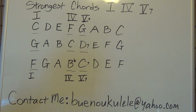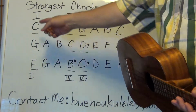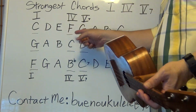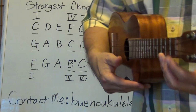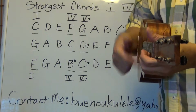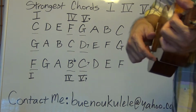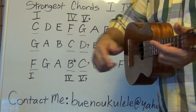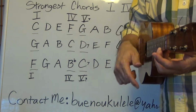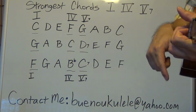But getting back to this, it's very important that you know your 1, 4, 5 chords and have a very strong and definite sound. For instance, in the key of C, I'm playing a C, F, and G. I'm just doing a basic strum: C, F, and G, coming back to C. So that's a 1, 4, 5. Now let me play a 5, 7 here. So C, 1, 4, F, 5, 7, G7, and back to C.